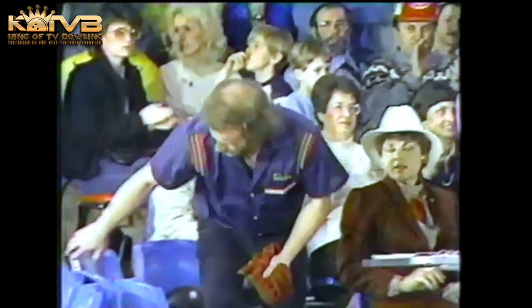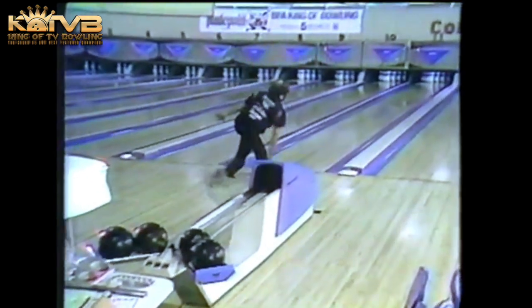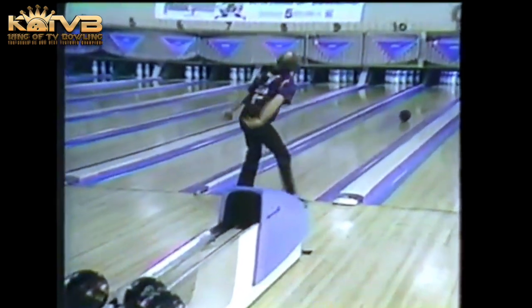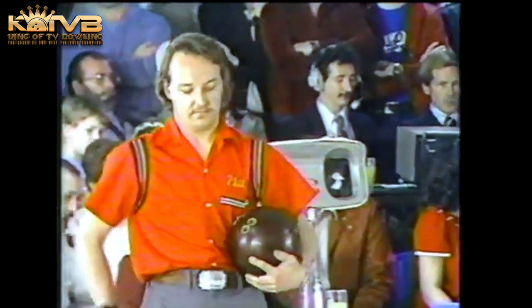Machine right now. He's a rolling machine. Let's take a look at it. First opportunity to double in this game comes right here. Super shot. Perfectly played. 10 in the pit.